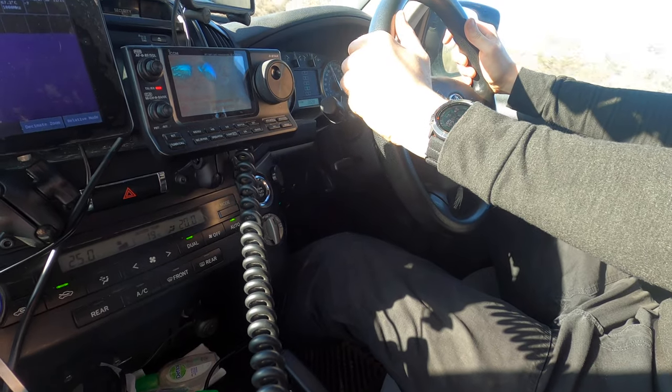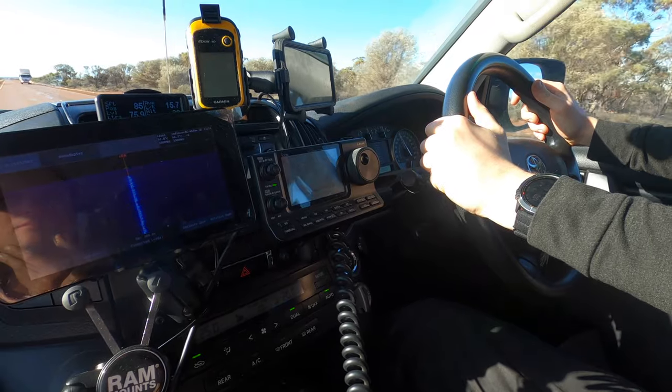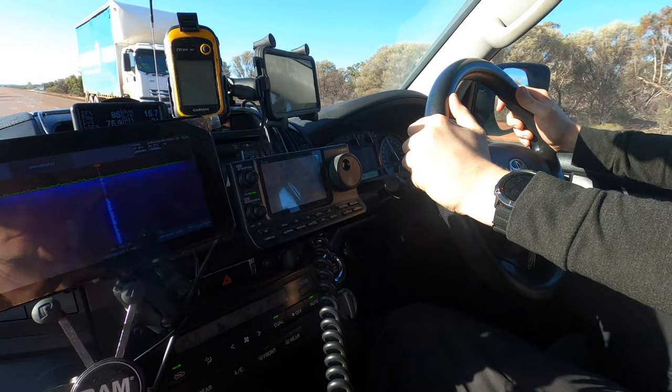And that's where we'll be staying today. BK5 QI, BK3 FUR. Roger, okay, you're staying north of Wiluna. Yeah, okay, gotcha.